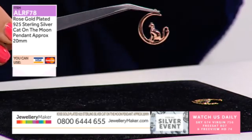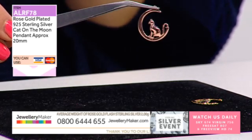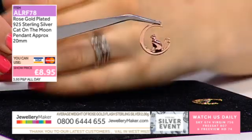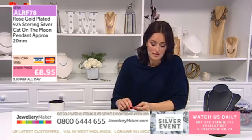Okay, are we ready? ALRF78. Could I see the call screens, please, there, Becky? This is going amazingly low to £8.95. Solid 925 sterling silver, 9 carat rose gold plate on there. So pretty. Well done, Rosie.